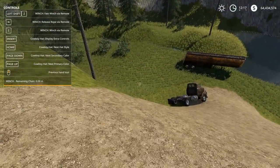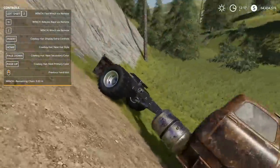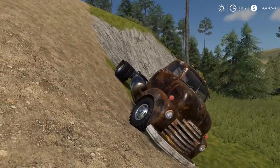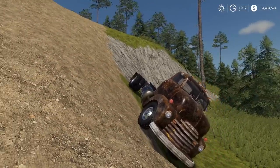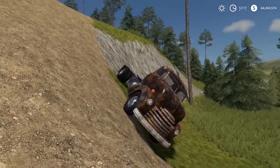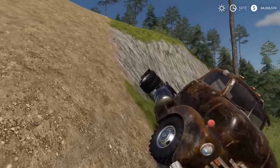There we go. Nice. It's a little slow, but it's always fun watching. I'm going to just stand down here if the remote reaches all the way. Okay, this is where it gets a little sketchy, though. I should probably be turning the wheels of the truck. I don't know if they're going to turn, but it's going.